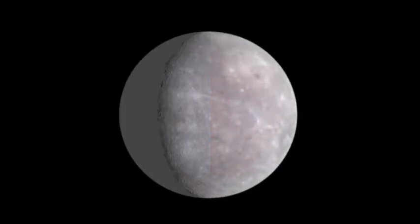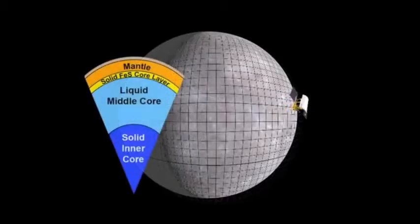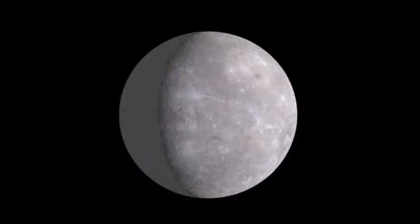The researchers used Messenger's radio tracking to develop the first precise model of Mercury's gravity field. When combined with topographic data and the planet's spin state, this model sheds light on the planet's internal structure, the thickness of its crust, the size and state of its core, and its tectonic and thermal history.